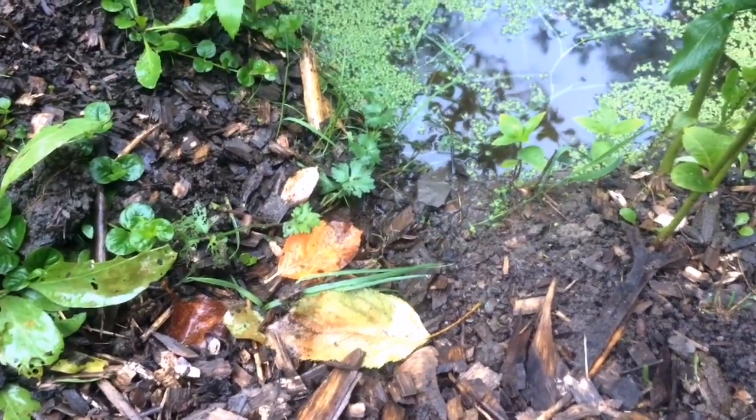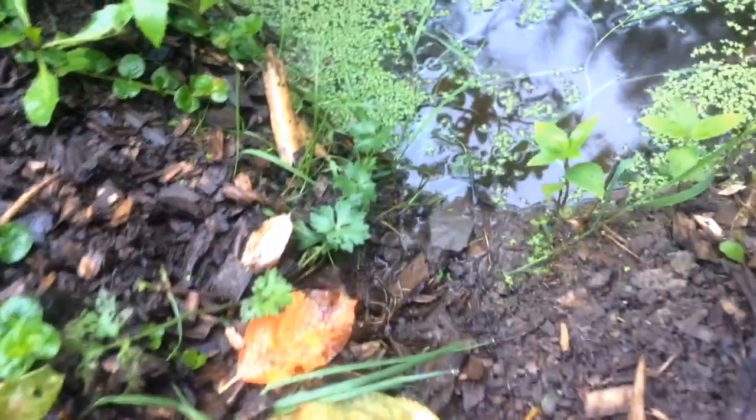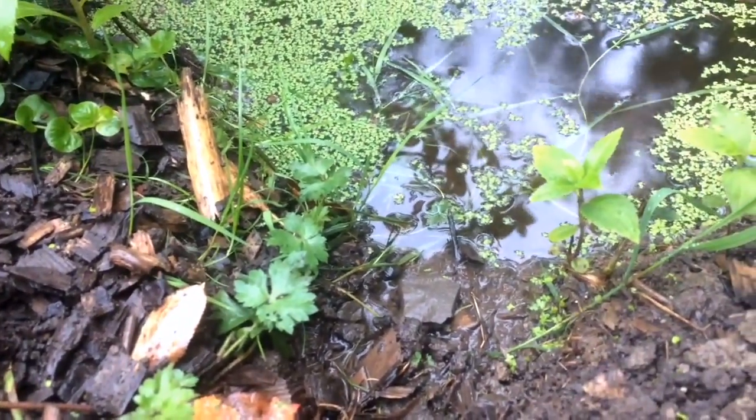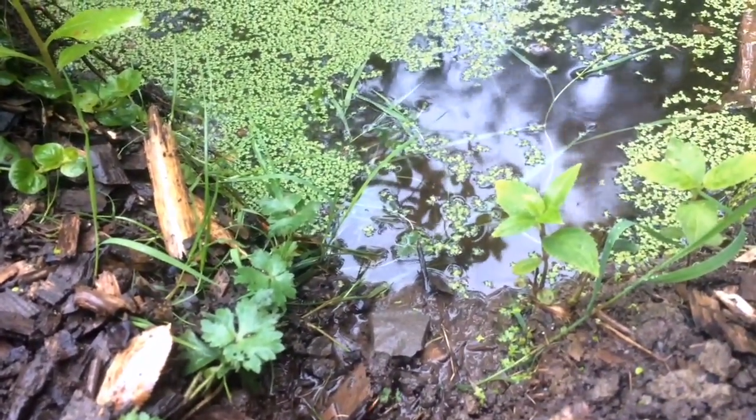The water trickling in, it's actually coming from underground, so it's getting a little bit filtered. It's coming in clear. Love to see water flowing clear.